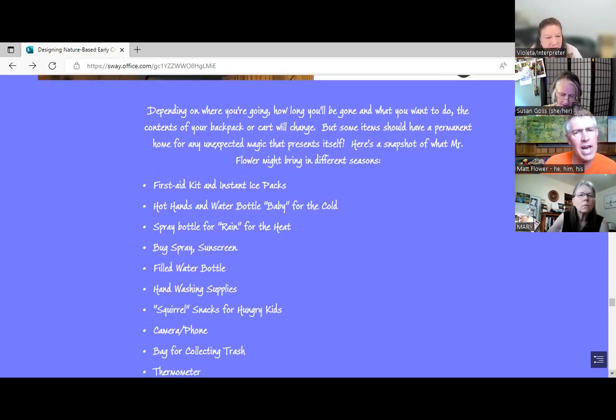We also have, for really cold weather, sometimes hot hands, those things that you can break, and those are more for emergencies. I don't like to bust out hot hands unless it's kind of a real deal. One thing that we do bring out for cold weather is those old school water bottles, those little water bladders that they used to have. I don't know if they still use them anymore, but we call those water babies. And we put boiling water in there, and then those will stay warm all day.